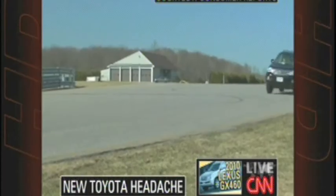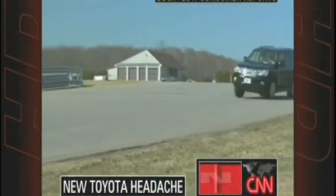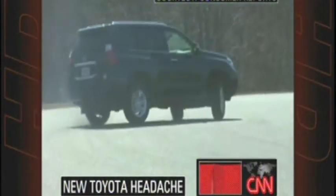Testers for the magazine say they discovered the problem during their routine tests of the SUVs. That one right there, the don't buy designation, is rarely given by Consumer Reports. In fact, the last time was in 2001 on a Mitsubishi Montero Limited. Talking more about this with David Champion from Consumer Reports and Lauren Fix, who is an automobile analyst and a mechanic. First, David, let's start with the actual testing. What you tested for, how specific you were, and how specific the problem is.